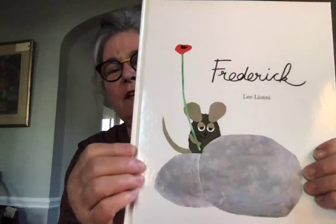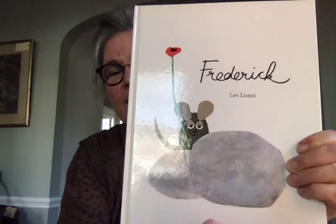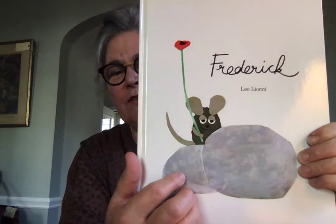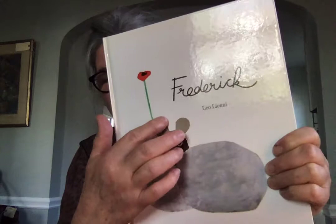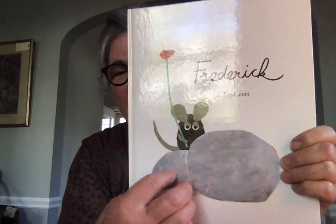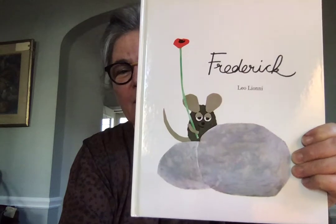The other thing I want you to notice when you're looking at the pictures is that Mr. Leoni, Leo Leoni, who wrote the book and made the pictures, made them out of paper that he tore with his fingers or cut with his scissors. So you'll see that the ears on the mice are torn paper and the tails are made from cutting, and the rocks and the other things. Well, you just take a look at the pictures when I hold up the book, okay? Frederick by Leo Leoni.